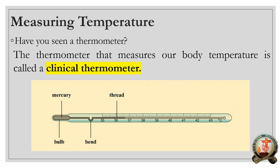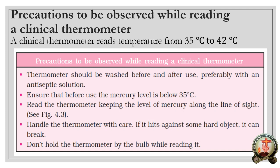Now I will tell you how to measure your body temperature using a clinical thermometer. While measuring the body temperature with a clinical thermometer, you need to follow certain steps, some precautions you need to follow while reading a clinical thermometer.